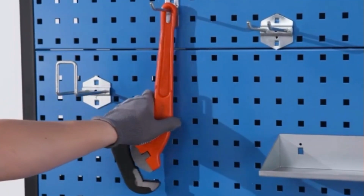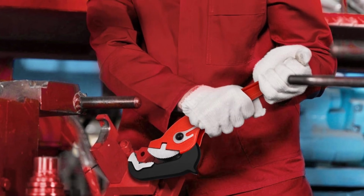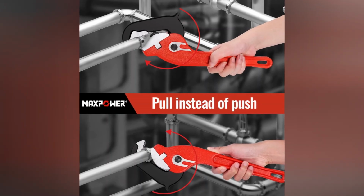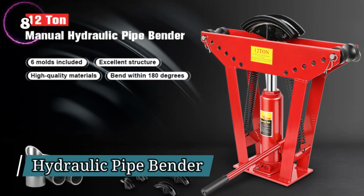With rapid ratcheting action, it enhances efficiency, helping professionals get the job done faster and more smoothly. Whether you're working in tight spaces or handling difficult repairs, this tool simplifies plumbing tasks, ensuring secure connections with minimal hassle. Number 8. Hydraulic Pipe Bender.